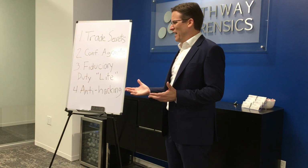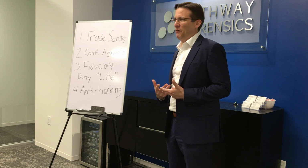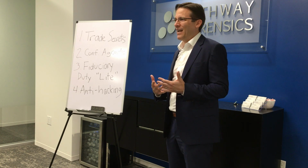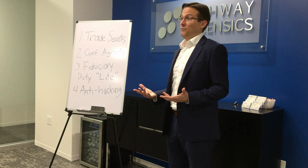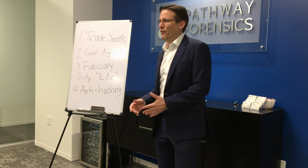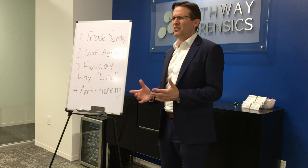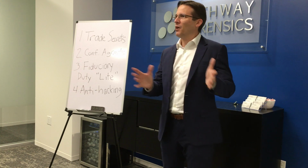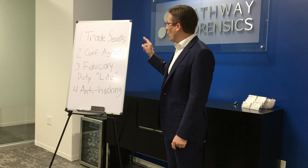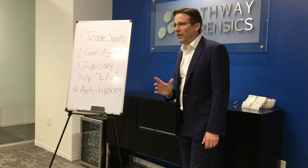A good example that illustrates that is, let's say my employer has my healthcare information. Maybe they have information about what prescriptions I'm on, how many times I've seen the doctor. That's confidential information, right? That's not a trade secret. That information doesn't give them any competitive advantage over another law firm. So not all confidential information is a trade secret. Think of it this way: would it give somebody else a competitive advantage to know that information? That's the basic concept.